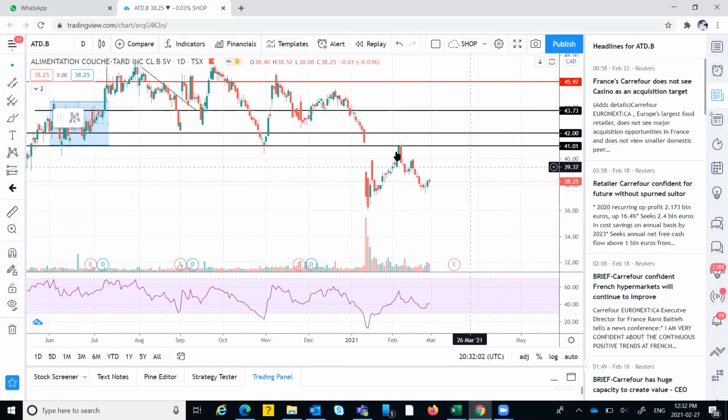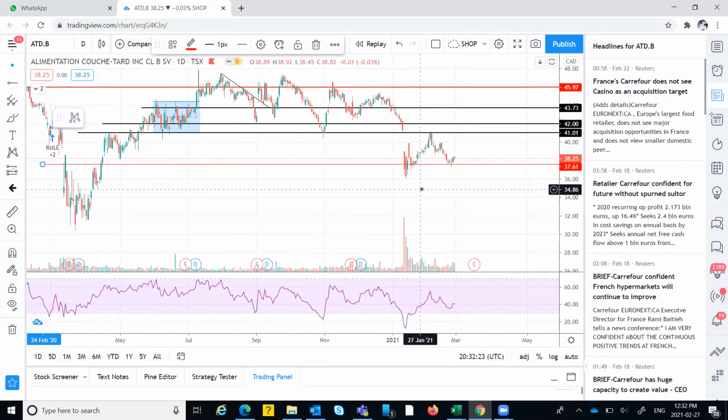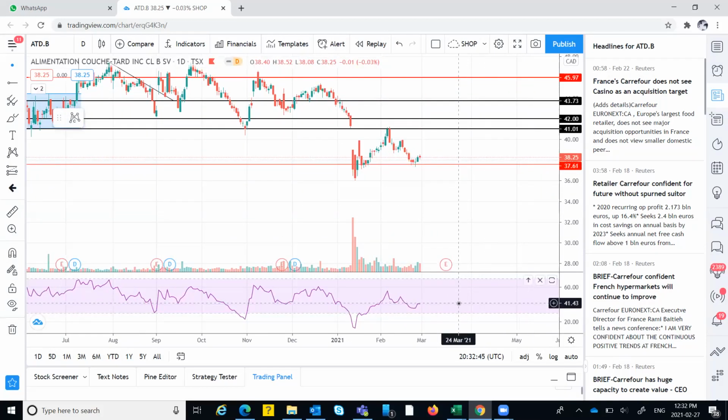ATD.B. Okay, there is something happening here. Support from here. There is small support at this point. Seems like it has taken a support at this level from last week, and now it is moving a little bit upward. I won't say the stock is in uptrend because the RSI is below 50. When the RSI is below 50, you can say the stock is not in uptrend currently, or has not formally resumed its uptrend. If it is at 50, we can say it's neutral. Above 50, we say that the stock is in an uptrend. So currently, I won't say that it has actually started its uptrend.